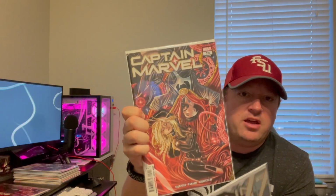Next one again is a new one that just came out this week, Captain Marvel 29. This is the villains cover, cover A. Nothing too significant about the book, but I do have Captain Marvel on my pull box, so I was able to pick that up. Two more covers: Something Is Killing the Children, that's the B cover, and another Something Is Killing the Children. Here's that other Stray Dogs I was able to pick up.